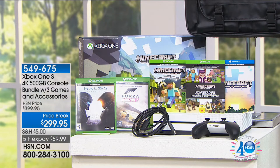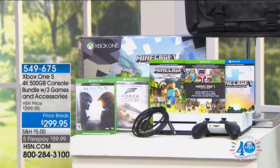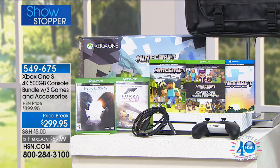Okay. A showstopper and an Xbox. I like the sound of it already. This is the Xbox One S. It's 4K, so it's so lightning fast. They haven't always been 4K, believe it or not.